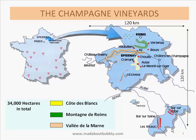You've probably seen this map a few times before, and it shows you where the Champagne vineyards are in relation to the rest of France. And within Champagne, the area called La Côte des Blancs is supposed to show up in yellow. It looks as though it's come out in white here, but this is it right here below the town of Épernay. It stretches north to south in a narrow band about 15 kilometers long and about 1 kilometer wide. That's it right there. So why don't we take a closer look at the next map.